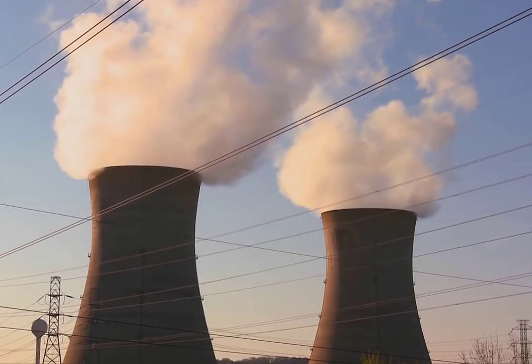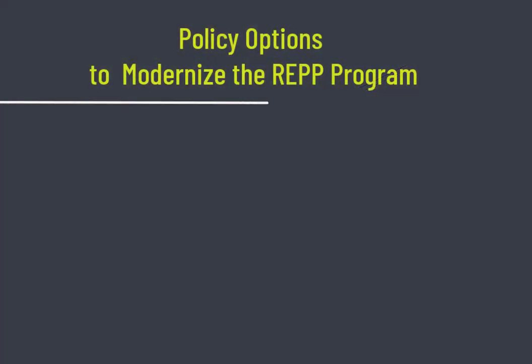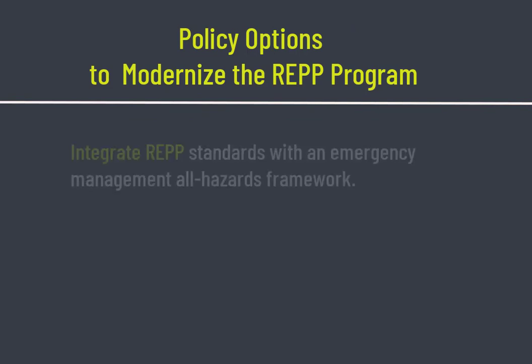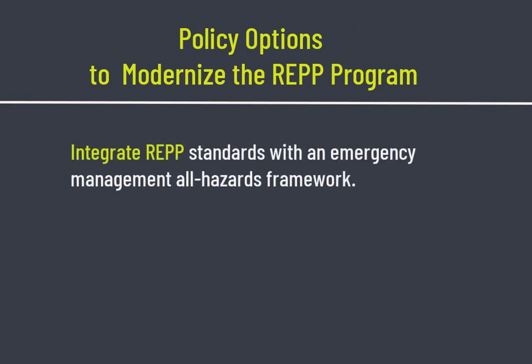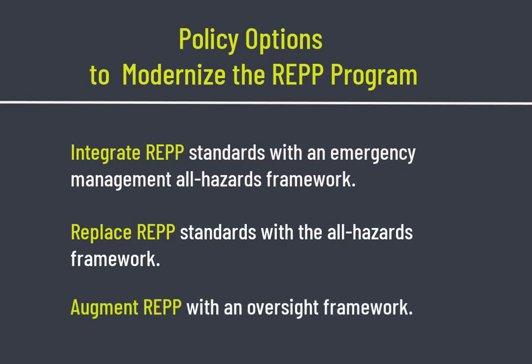The research design incorporated three potential policy options for modernizing the REPP program. The first option was to integrate the current REPP planning standards with an emergency management all hazards framework. The second was to replace the REPP planning standards with the all hazards framework without specific capability requirements for the nuclear power plant hazard. The third option was to augment REPP with an oversight framework that includes site-specific performance indicators on top of a consistent basis for safety and risk criteria.